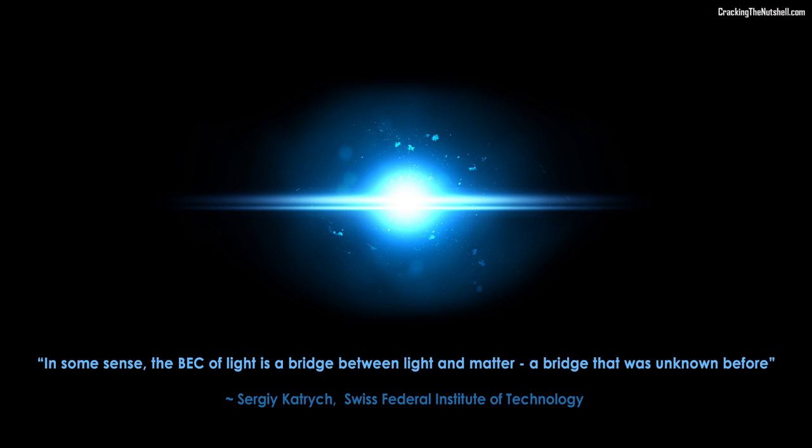In some sense, the Bose-Einstein condensate of light is a bridge between light and matter, a bridge that was unknown before," said physicist Sir J. Kattridge, who was not involved in the study. Think about it, a bridge between light and matter. That's quite a poetic way to describe it, isn't it? I like that.